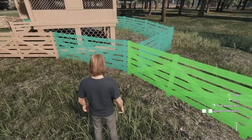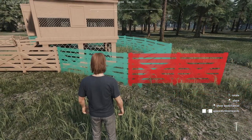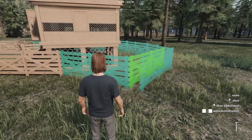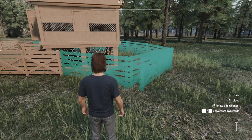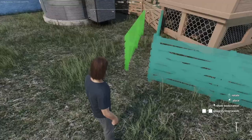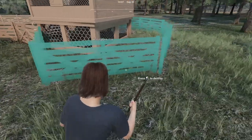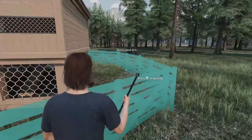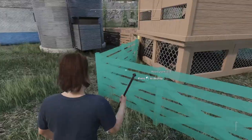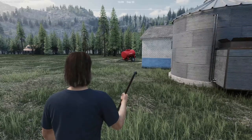Oh, see, it was locking in there. That's weird. Yeah, because it locked there. For some reason, it wasn't locking on those others. Okay, so now we've got to get more planks.